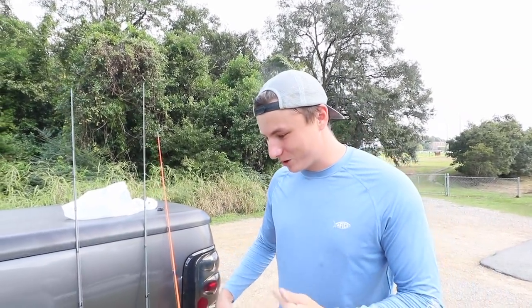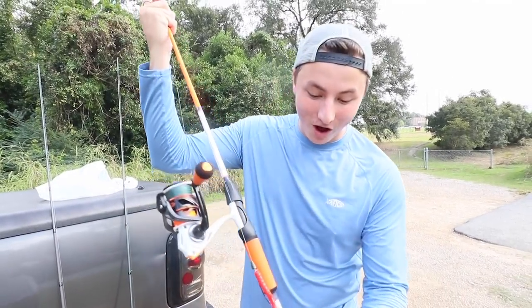We are at the pond, actually, the parking lot to the pond, and we rigged up 5 rods and reels. Probably went a little bit overkill. Cars are going crazy. That's all right.